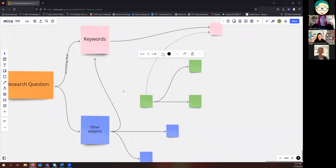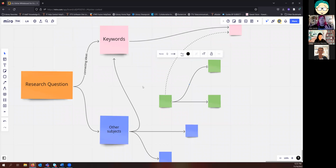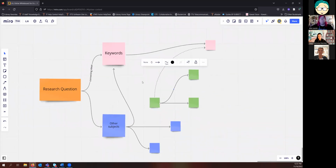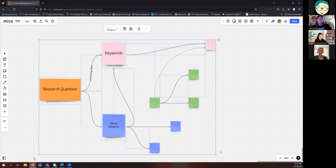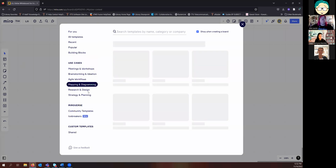I really like using this for my students because it's so visually pleasing and you're able to really visualize your research. Again, that's more geared towards academic libraries, but I think that public libraries, school libraries and the like would find this quite helpful when interacting with students or even patrons who come in with different ideas that they need to flesh out. So I'm going to go ahead and get rid of that. I'm going to go back into templates, and then they've got this research and design.